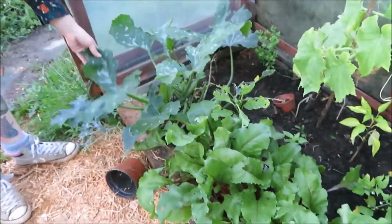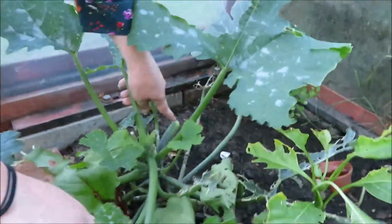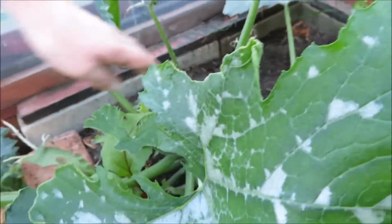This is my one and only decent sized courgette plant, and it has at the moment that. Can you hear? It's got that as a courgette, which is dying back. Once again, for the 5th or 6th year in a row, I'm terrible at growing courgettes. I don't know what I do.